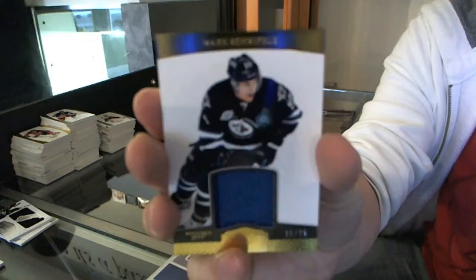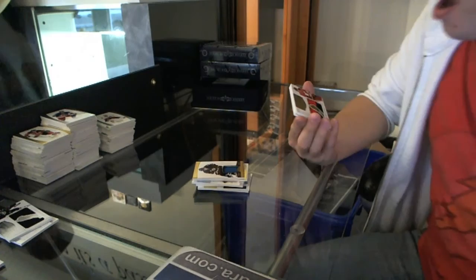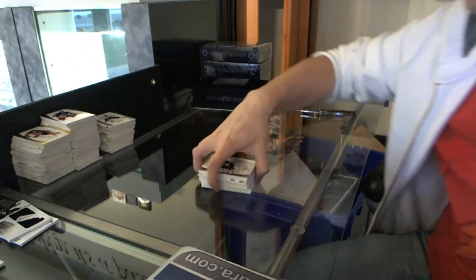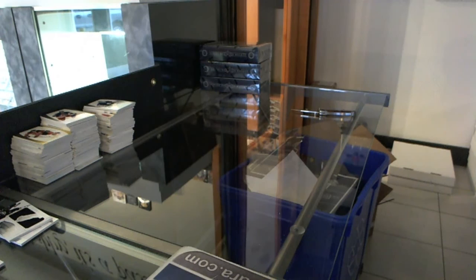We've got a Mammoth Jersey Prime, number 8 of 25, Greg Nemish. And a base card to 199, Jonas Gustafsson. Go Wings, go. So halfway home on case number 2. Box 4.